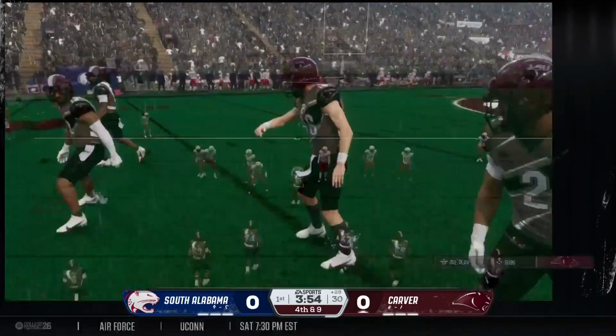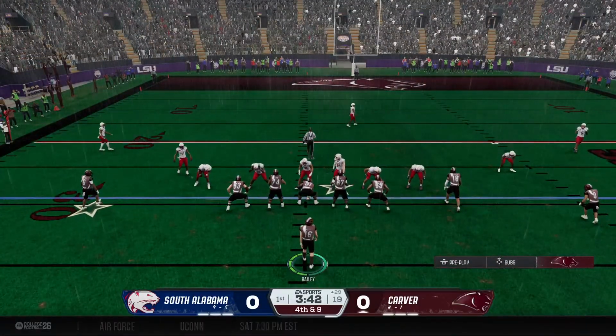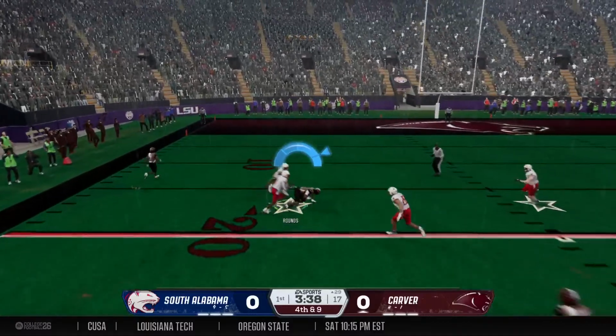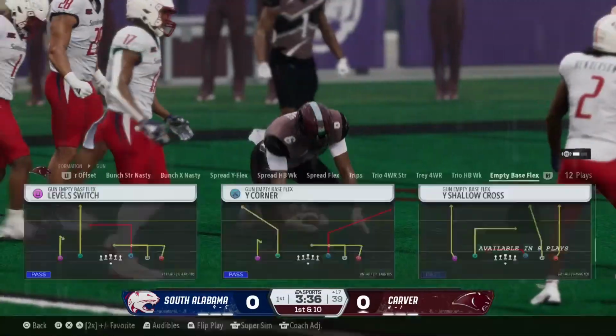The interesting thing about these RPOs is it takes a lot of communication. You know, the quarterback sticks it in the belly of the running back, and the running back doesn't know if he's going to... Makes the grab, 40 for the 1st down.